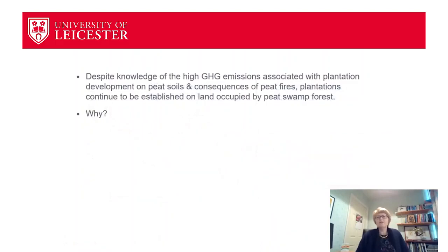So there's clearly a lot of knowledge about what forest clearance, forest loss and plantation development, particularly on peat soils, is doing in terms of our global climate. So you might ask the question, why does this type of land use still continue? Well, there are various reasons.